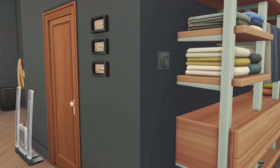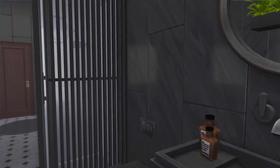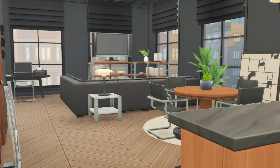Then we go into the sleek modern bathroom. And I love the way Max 20 has created that really pretty sheen on those tiles. And there we go guys, a modern bachelor studio in San Myshuno.